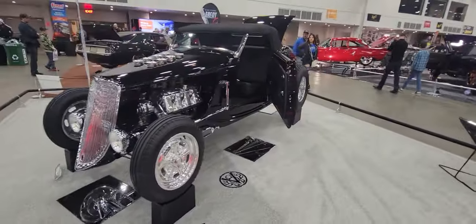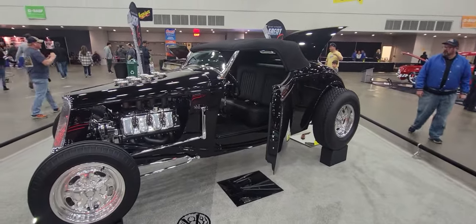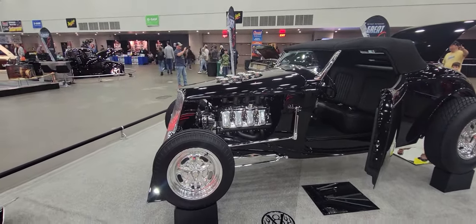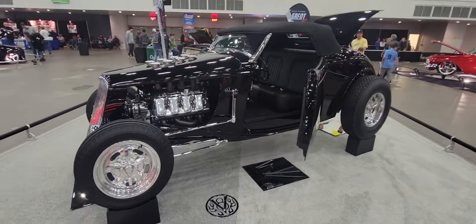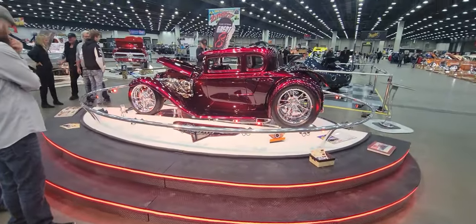This body style has been around for so long and it's been done so many times, it's kind of getting boring to see it because you're limited to what you can do. You can either put a big block or a small block in it, do something clean with the seats, but after that, there's nothing too fancy about this Grand 8 contender. All right, two more cars left.